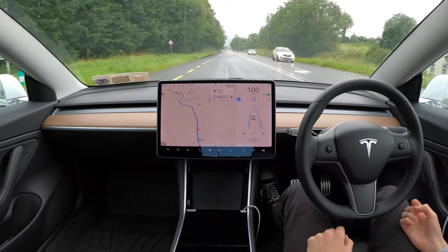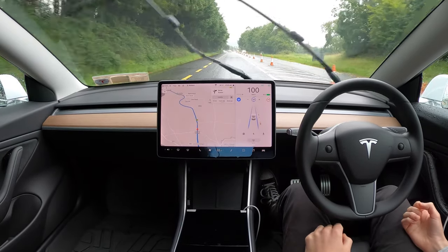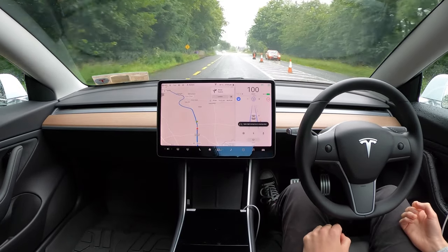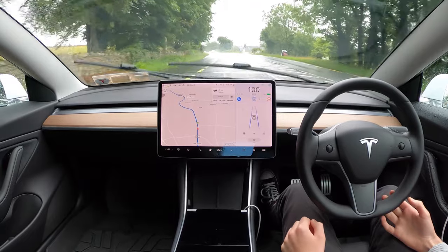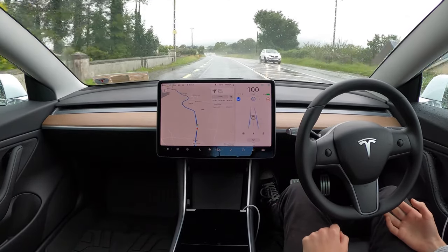So yeah, Autopilot's back in control now. It's a fairly straight road from here. We've seen it on this road doing its stuff anyway, so I'll just leave it on, and we'll see how it goes. I'll talk to you again whenever we have an update.